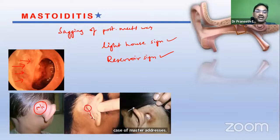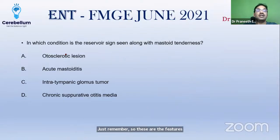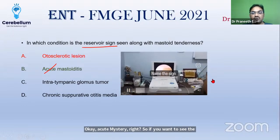It can burst and the pus may get drained out, and a permanent mastoid fistula can form. Okay, just remember. So these are the features you can see in case of acute mastoiditis. In which condition is the reservoir sign seen along with mastoid tenderness? Okay, acute mastoiditis, right?